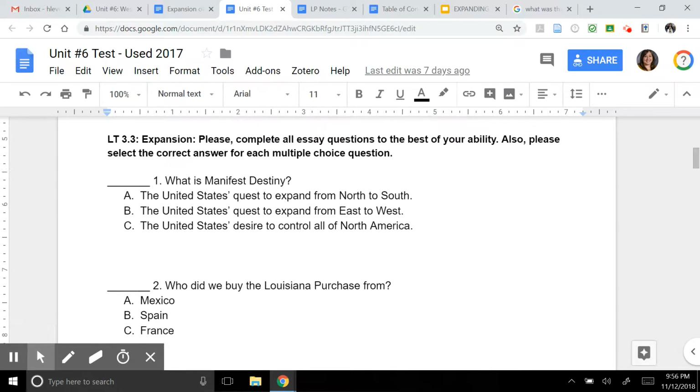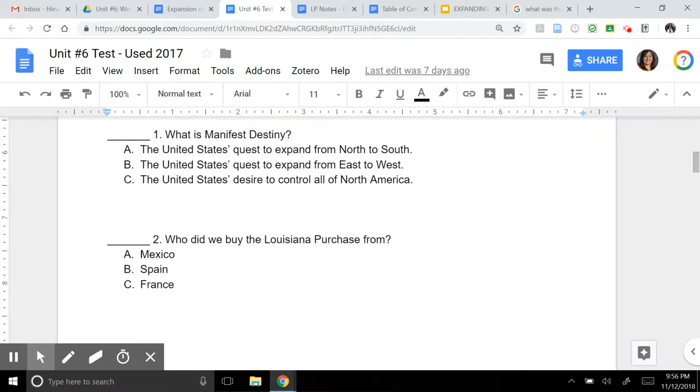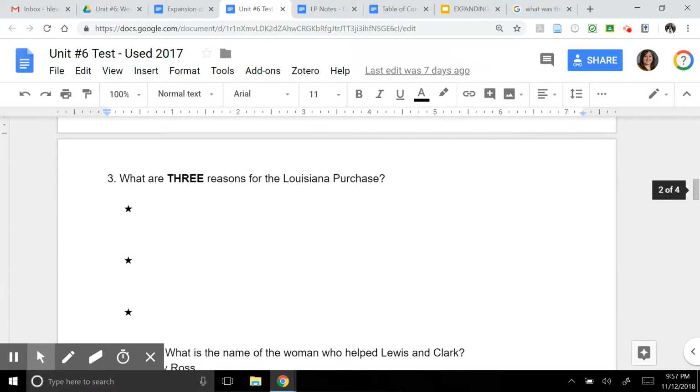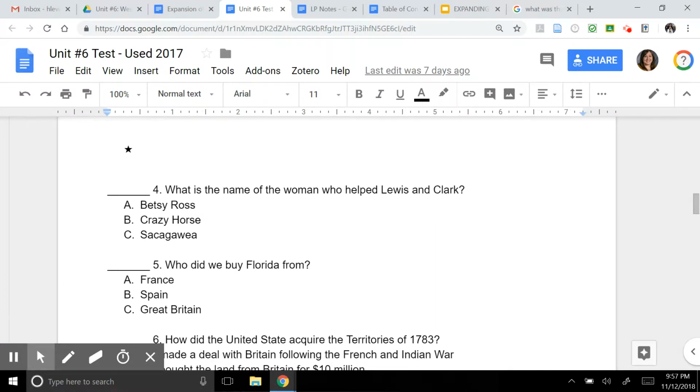Up next, we have the multiple choice questions, all about expansion. I'll ask you, what is Manifest Destiny? Who did we buy the Louisiana Purchase from? Three reasons for the Louisiana Purchase. You listed five in your notes. From there, you will have to give me three reasons for the test.